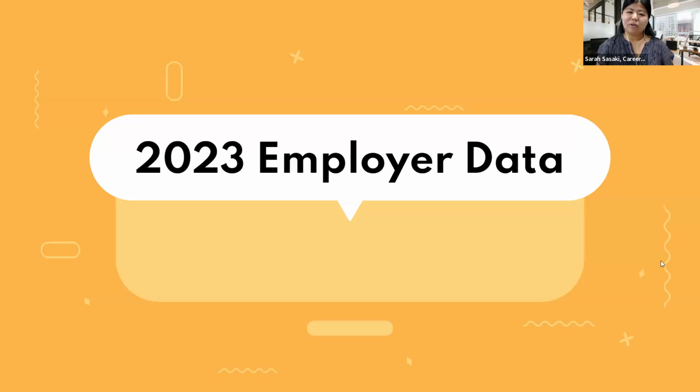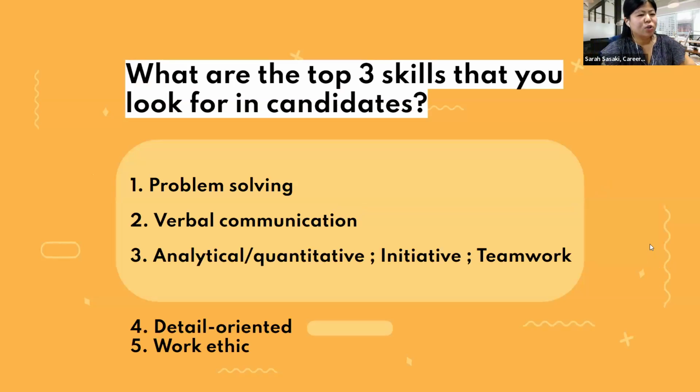Since we were just looking at pictures of the 2023 job fair, I also wanted to show some data from last year's job fair. These results are from a survey that we provided to employers, to help us provide insights to students. What are the top 3 skills that you look for in candidates? The employers from last year let us know that problem solving was number 1, then verbal communication, and then analytical quantitative skills. Initiative and teamwork followed, and for 4 and 5 we had detail-oriented and work ethic.